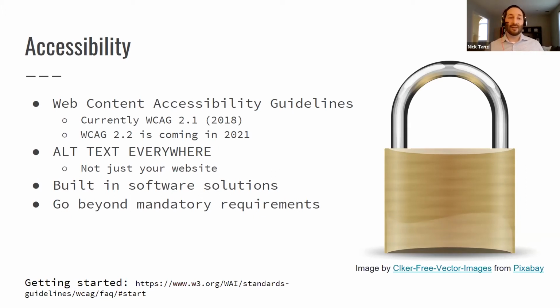Beyond that, and this is something that has been challenging for me, it's making sure you're using alt text everywhere, that you're describing the images you're using. And remember, your digital branch is more than just your website. That's where I feel like I have to play a lot of whack-a-mole, because then there's a social media post on Facebook and I'm like, you didn't use alt text, or you have a graphic and you have no explanation of it.